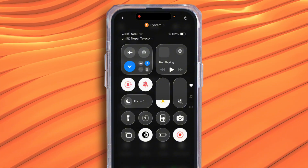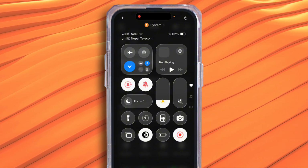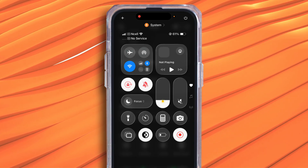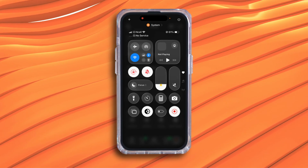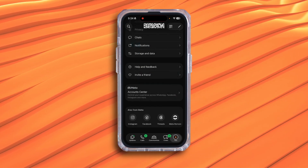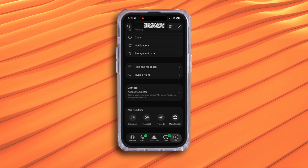And after that, WhatsApp will provide the code through an automated phone call, and this step usually fixes WhatsApp verification code issues and allows you to complete the account setup process. And that is it. That's how you can fix your WhatsApp not sending a verification code on iPhone 2026.